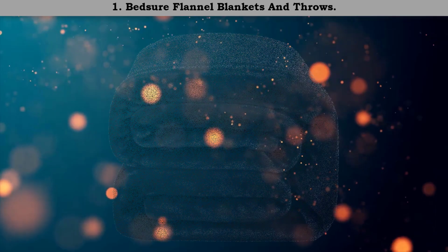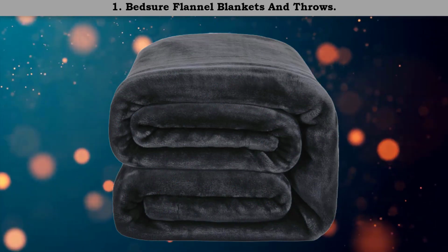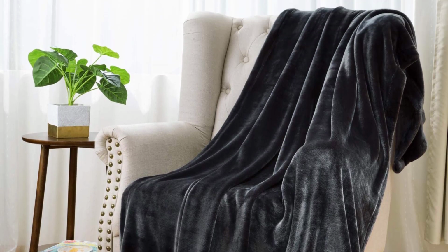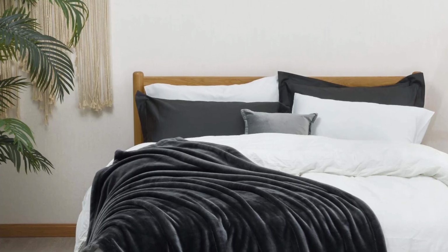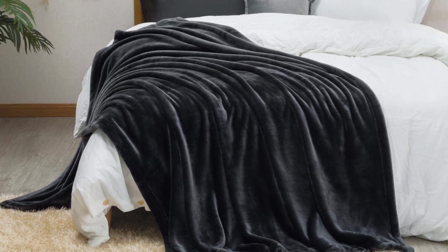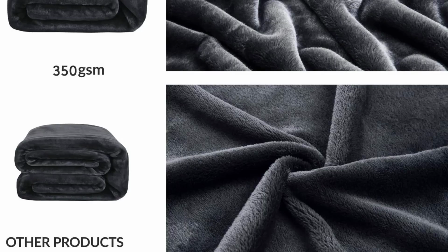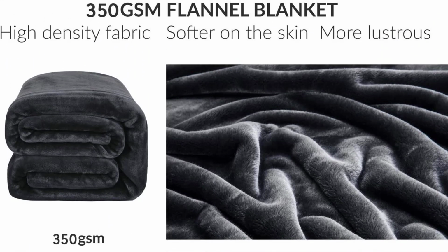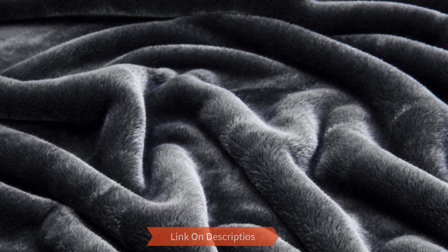Number 1. Bedsure Flannel Blankets and Throws. These throw blankets are the top throw blanket from the Bedsure Production Company. It is a 50 by 60 flannel blanket that features high quality construction, comfortable material, and keeps off cold from your body. Get the blanket today for great services.